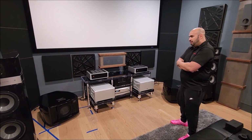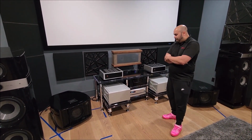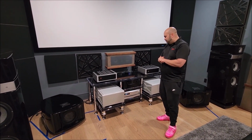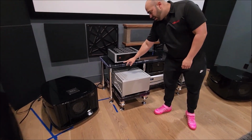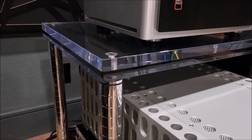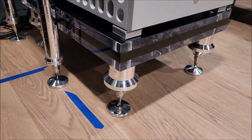All right, so one of our customers decided that he wanted to make a custom rack, and obviously we were able to use the guys from Ultrasonic Audio Rack to build them. So this is a sandwich acrylic. So you have clear, black, and clear, as well as on the amp racks we have a 3-inch clear, black, clear.